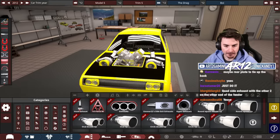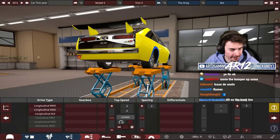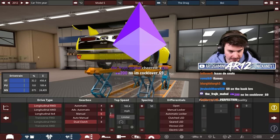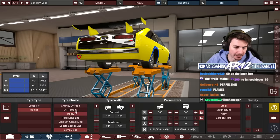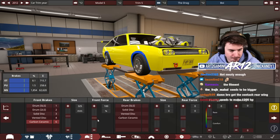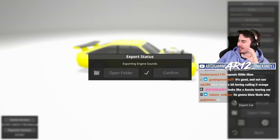Yep. Change of plans. I'm Ken Block. I feel like I'm happy with that. Now we can go to our drivetrain. Like I said, the one rule was that it had to be rear wheel drive. I'm gonna go dual clutch, 6-speed, and so on and so forth. No mcockalover underscore 69. Once again, a bit sus. Just to make things fair again, I'm gonna go semi-slicks for the car and crank the sizes. Carbon ceramic brakes and maximum size. Export. Off to BeamNG Drive we go, boys.